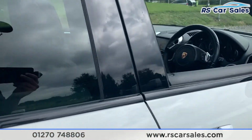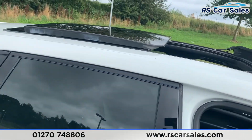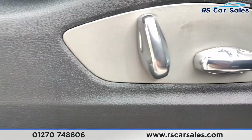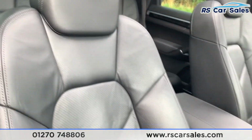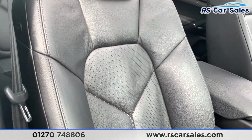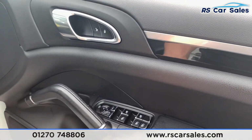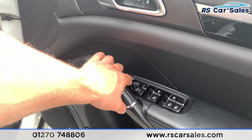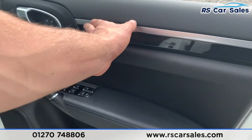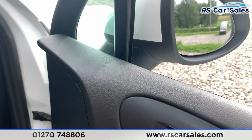Now going to the front, let's look at the driver's seat. Now the driver's seat is heated and electric. Our driver seat and passenger seat are very comfortable. You could quite easily do 2, 3, even 400 miles in this vehicle and still go out feeling fresh. Now I do have your electric windows just there with your electric power folding mirrors, brushed metal door handle with your brushed metal and gloss black trim, and you also have your integrated speakers just down there as well.